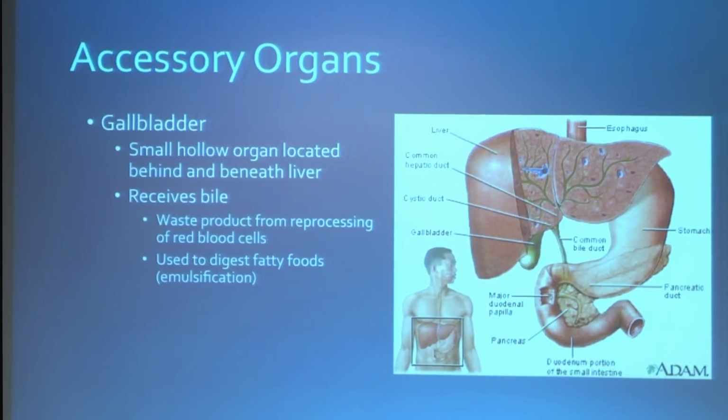Gallbladder, small hollow organ, so it can rupture. It's located behind and beneath the liver, receives bile, and it's a storage facility. When you ingest fatty foods, as that reaches the duodenum, where the common bile duct comes into the duodenum, it discharges the bile in there, which emulsifies fats and helps digestion.